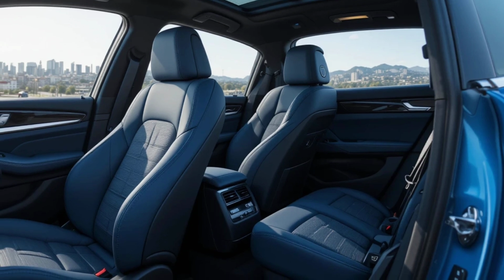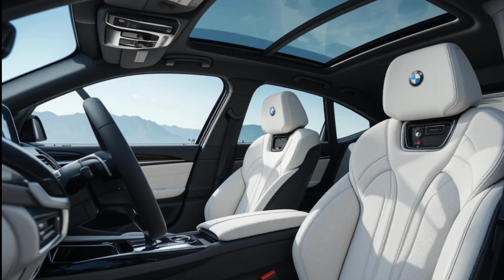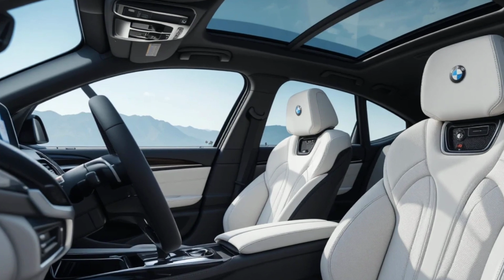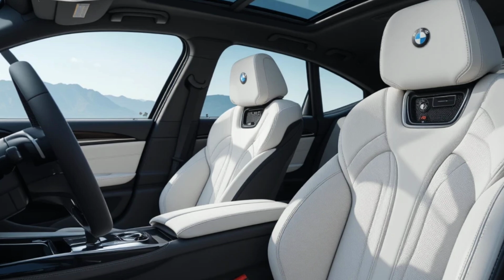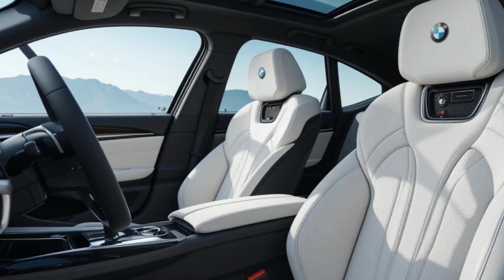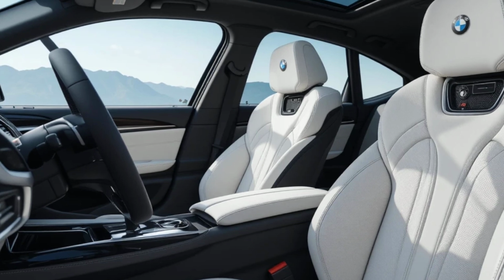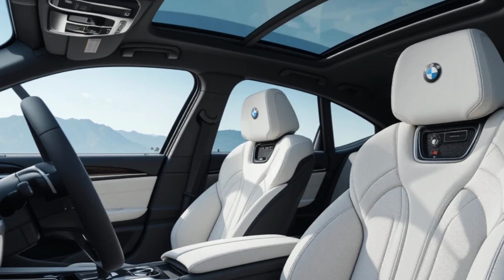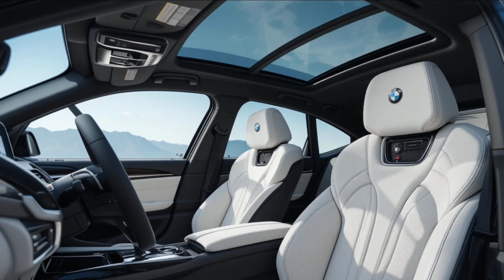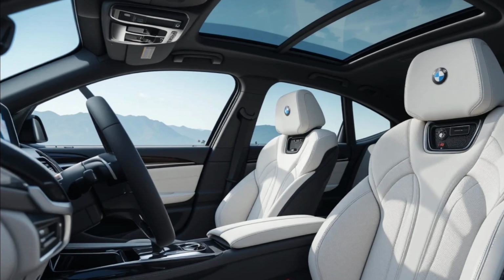Seats are of course M-specific, deeply bolstered, heated, and ventilated with optional massage functions. The leather quality is top tier, and there are new trim options including carbon fiber, open pore wood, and an aluminium mesh that looks futuristic without being flashy. Rear seat passengers get plenty of space and comfort too, although keep in mind the sloping roofline does shave off a bit of headroom. In terms of tech and safety, the X6M is fully loaded.